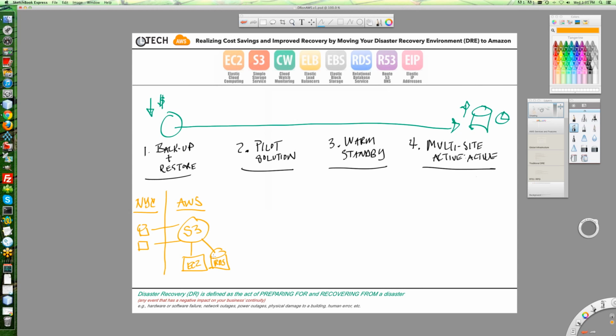In the backup and restore model in AWS, your database backups and file system backups both go to S3, up in the cloud, and now they're available in the cloud. The first point I want to make is, unlike tape, when you look to restore to a different physical location, you have to once again get that tape to that location, in addition to purchasing upfront the hardware required to run the infrastructure in that new location.